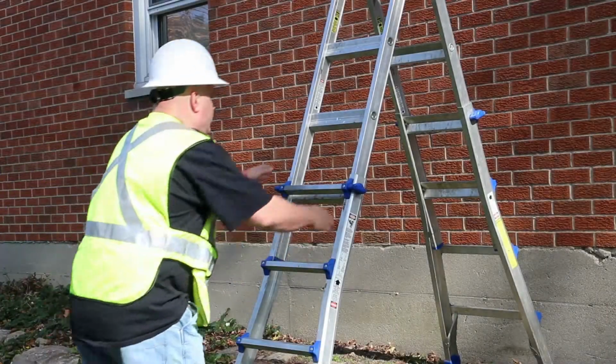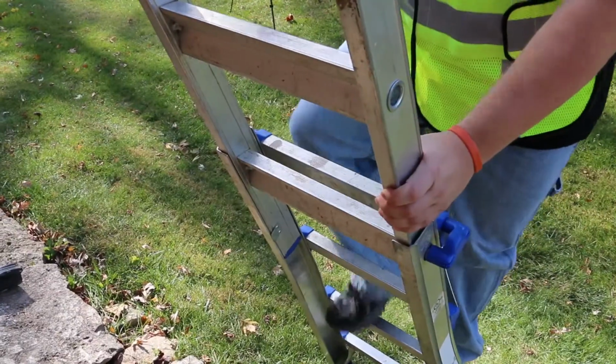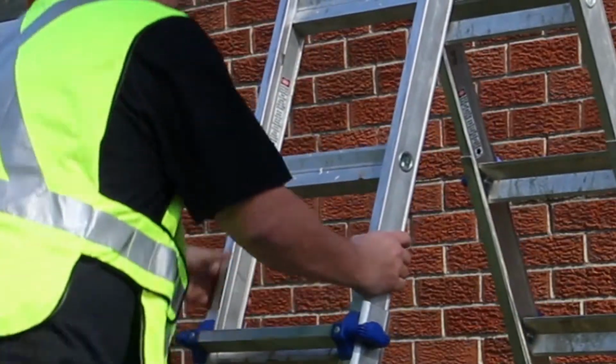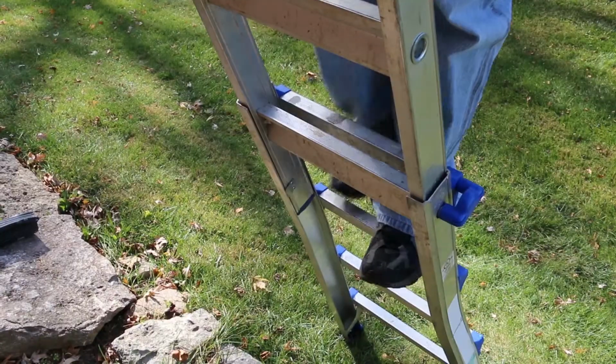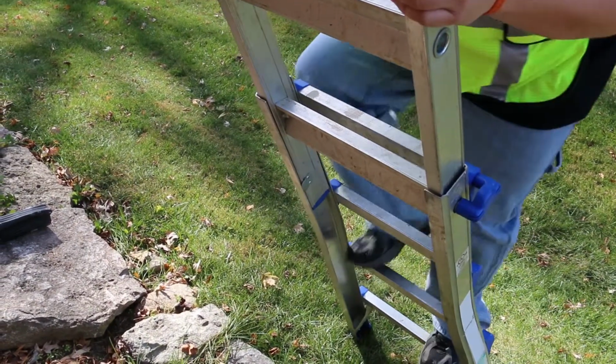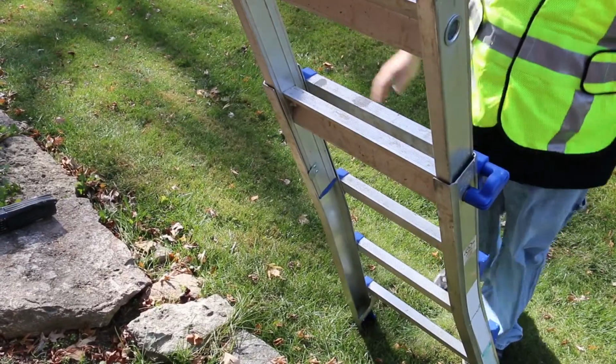Safe use of a ladder requires that you always maintain 3-point contact. That would be maintaining both of your feet and left or right hand, or both of your hands and left or right foot. When coming down from the ladder, always remember to have both feet on the ground before letting go.